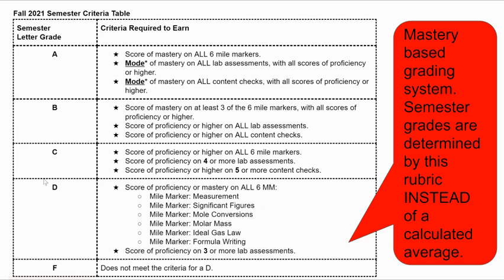So as you can see, to earn a D in chemistry, students need to be proficient at minimum on all 6 of our foundational content learning targets: measurement, sig figs, mole conversions, molar mass, ideal gas law, and formula writing. And then they need to be at least proficient on 3 of the 7 individual lab practicals we'll do over the semester.